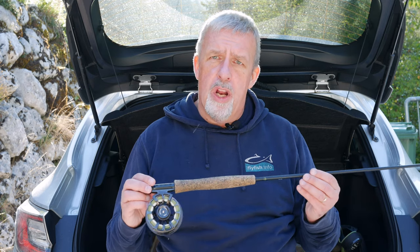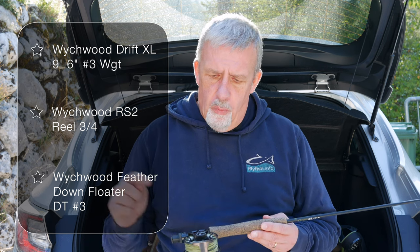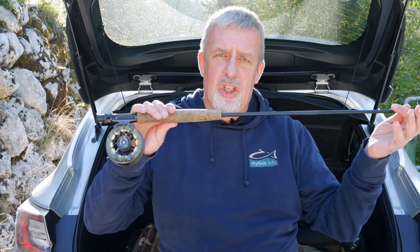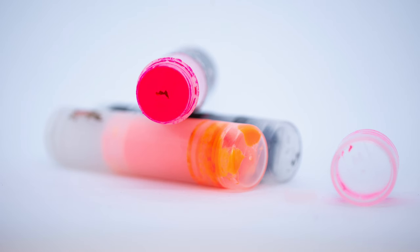So what I have brought is the Drift XL from Witchwood. It's a 9'6" rod in its normal capacity, and I'll use that for dry fly fishing. I've got a Witchwood RS2 reel with a double taper weight forward 3 line on and a tapered leader. If I want to change to nymphing, all you do is twist this, pull out, and that'll extend your rod up to 10'6". As regards to an indicator for nymphing, I use the coloured waxes, and I'll stick a picture of that up in the corner there for you.